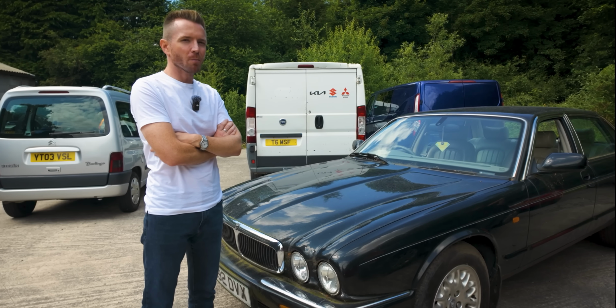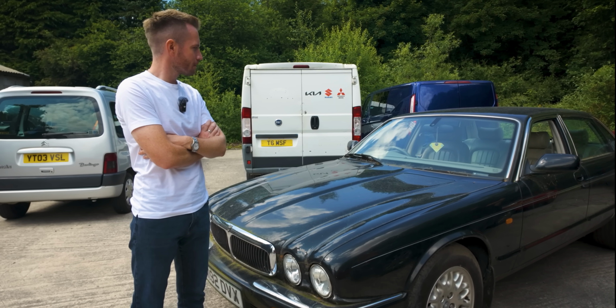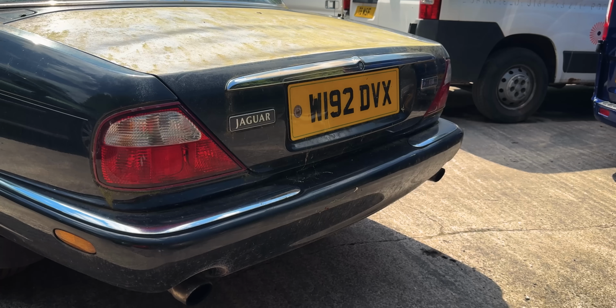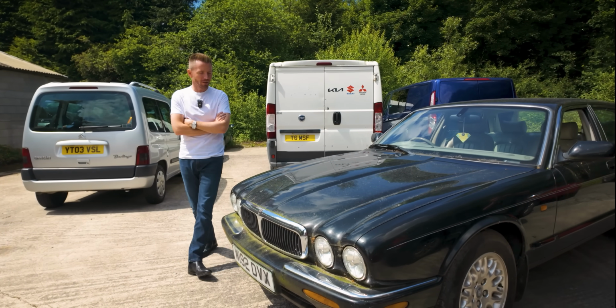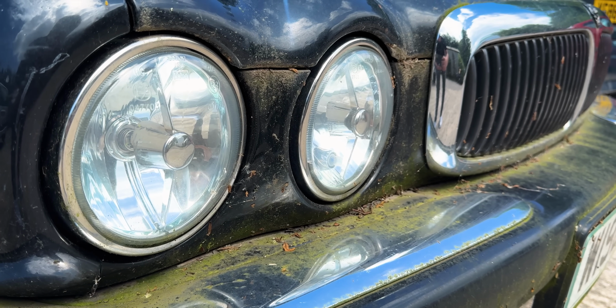There's only one man for the job, really, with this, and that's Jimmy. I'm just dreading taking it down to him because... he will knock me out. So, yeah. I think, actually, I might go and get it washed first, just so it looks a little bit less decrepit. Still, it's a nice day for it, isn't it? Sun's out. What do you think then, guys?